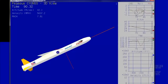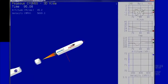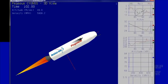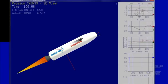Stage 1 is burned out. Attitude remains nominal. Coming up on first and second stage separation. Approximately 10 seconds until stage 1 separation and stage 2 ignition. Stage 1 separation. Stage 2 ignition. Stage 2 TVC is operating nominally and controlling the flight of the vehicle.